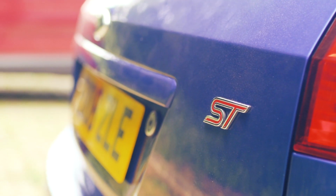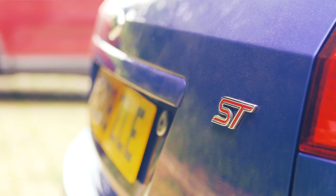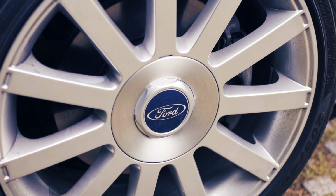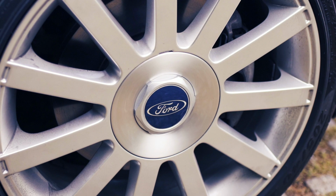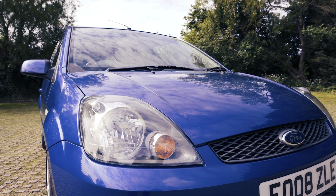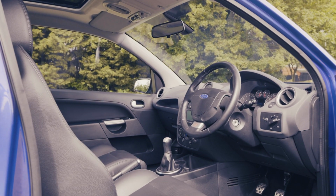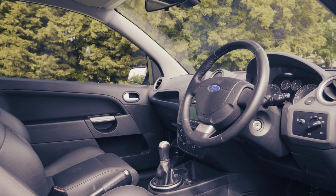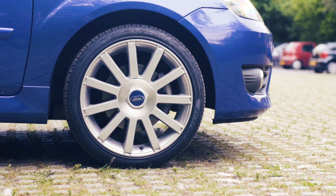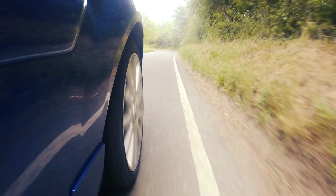Ford reinvented the fast Fiesta as the ST. They shoved a great big 2-litre engine under the bonnet. We'd gone from 96 horsepower to 143. We'd gone from 8,900 pounds to 20,000. We'd gone from a 1.6 litre engine to a great big 2 litre. And we'd gone from 110 miles an hour to 129.